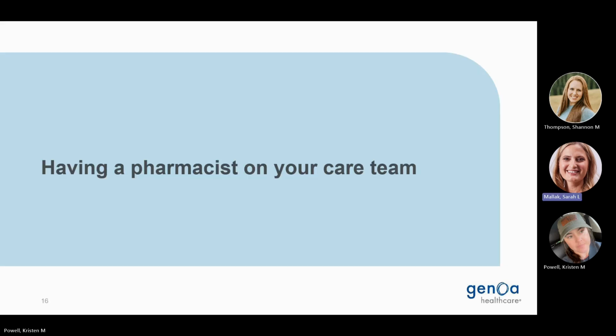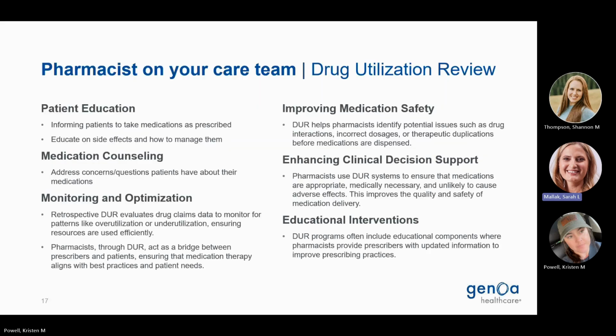So as we conclude today's presentation on drug utilization review, we wanted to highlight this topic to show the importance of having a pharmacist on your care team and how to best utilize the pharmacist to drive better health outcomes for all of our patients. The pharmacist on your care team uses many strategies mentioned throughout our session today that can help reduce potential adverse reactions or complications. Our pharmacists provide patient education to help patients take medications as prescribed, as well as educate on side effects and how to manage them.